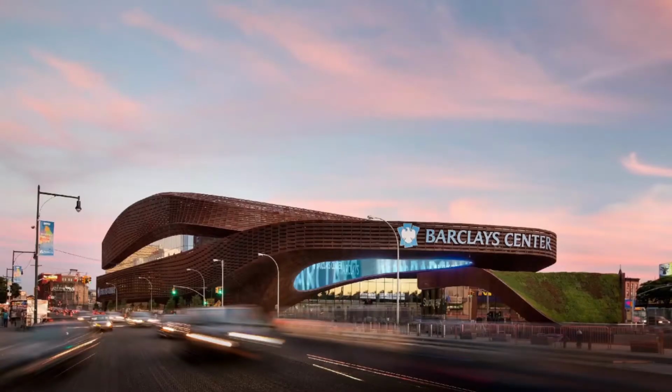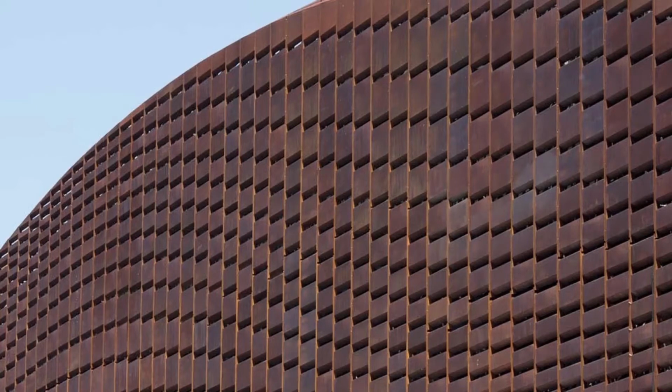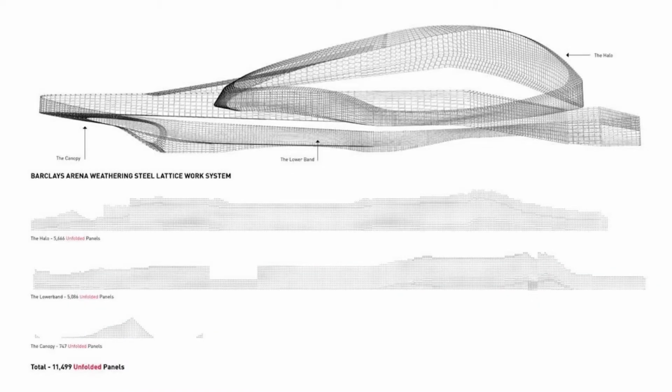Jumping forward, the Barclays Center is a great prototype to demonstrate a lot of these ideas, which, if you're not familiar, is a building located in Brooklyn with a corten steel facade that's made up of 11,499 individual panels.